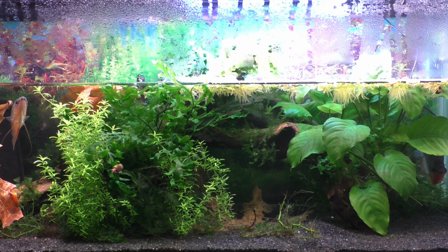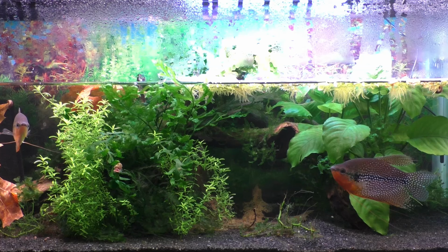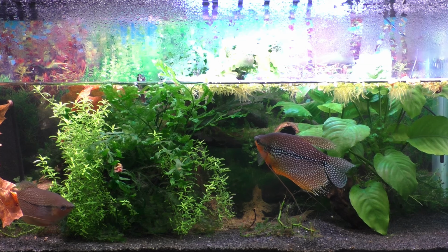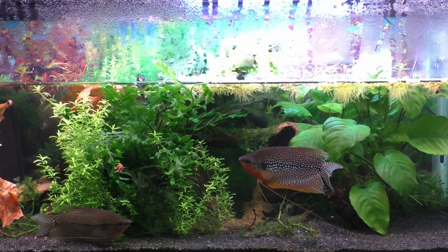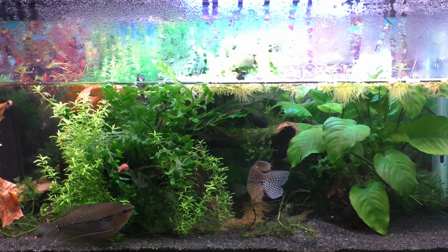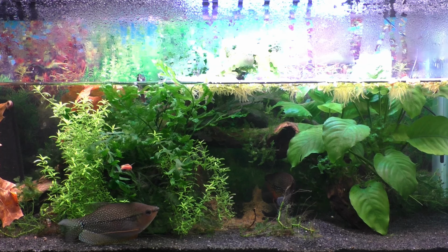It may take the pair a while to work things out and actually begin to lay eggs, but once they finish spawning, the female will be driven away from the nest area and the male will assume sole responsibility for the eggs and the fry. After spawning, the female should be removed from the breeding tank, and the male will care for the eggs until they hatch, which usually takes about 1 or 2 days. After the eggs hatch, it will take the babies about 3 or 4 days to fully absorb their yolk sac, after which point they'll then be able to swim.